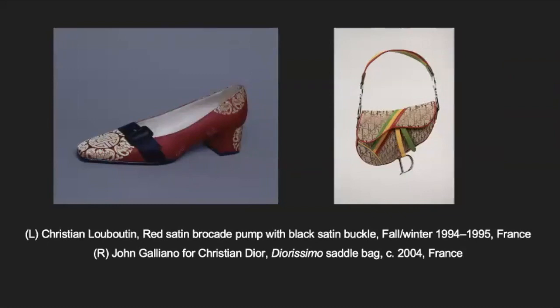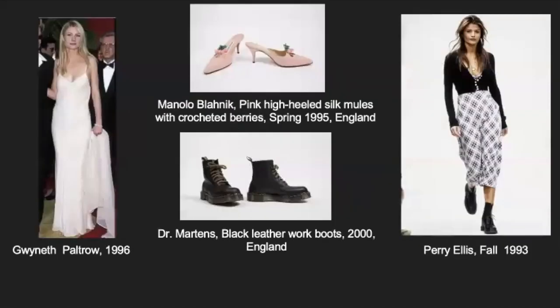Trend cycles accelerated over the last 2 decades of the 20th century, and accessories were a convenient way to navigate those trends. An emphasis on multiculturalism that began in the 1990s was well suited for accessory design. And so a Christian Louboutin pump like the one we see here with a chinoiserie design, or even Christian Dior's Rasta-inspired saddlebag could add an air of worldliness to an ensemble. However, underlying this celebration of multi-ethnic aesthetics were often more grave issues of exclusion, appropriation, and identity politics.